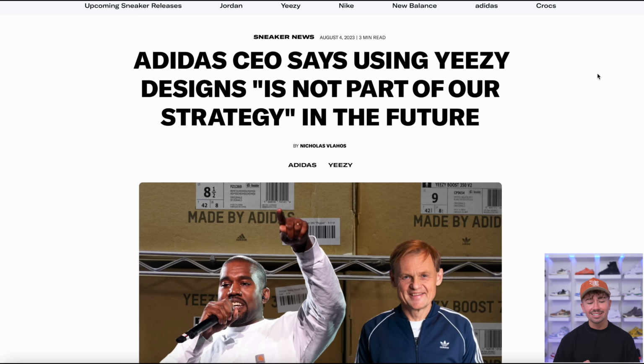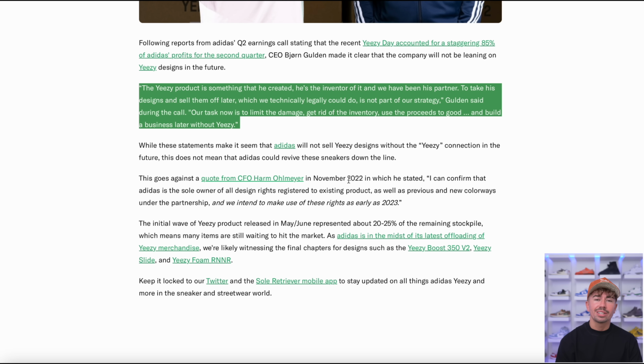So to start off, the Adidas CEO says that using Yeezy designs is not part of our future strategy. So basically, once Adidas sells out all of this Yeezy inventory that they have in their warehouses, they're not planning on bringing Yeezys back. So this is specifically what CEO of Adidas Bjorn Gulden actually said.